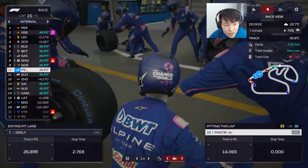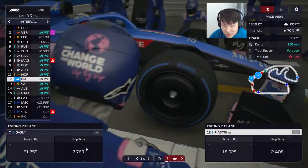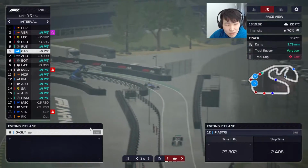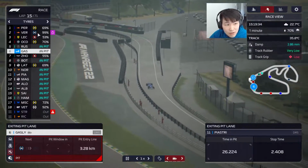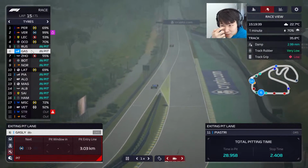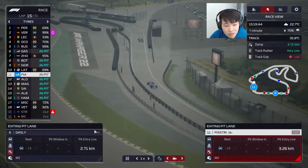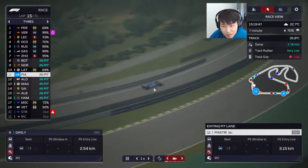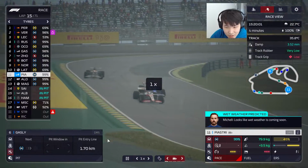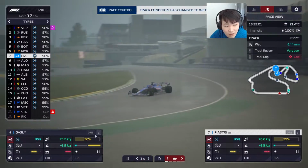Gasly got a decent stop. Piastri. 2.7 is a little slow, but that's okay. 2.4 for Piastri. Let's see who's where. Verstappen. Russell overtakes us in the pits because of the slow pit stop, I think. It is reaching that wet weather time right now. Okay. Good exit. Good call from the team. This is going to be great. This is going to get interesting. So Gasly lost positions to Russell because of the slow pit stop. So it is bad. Everyone's on the wet tires.